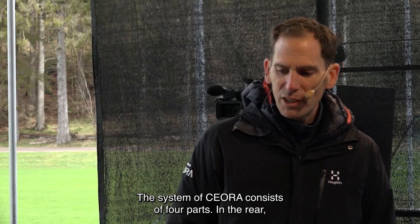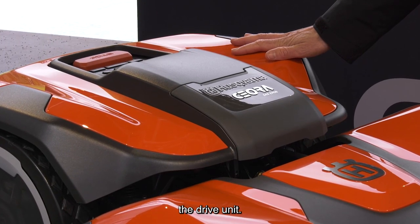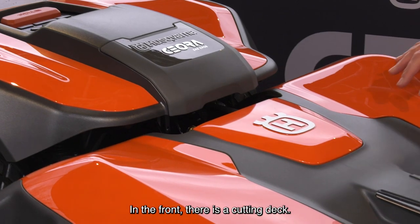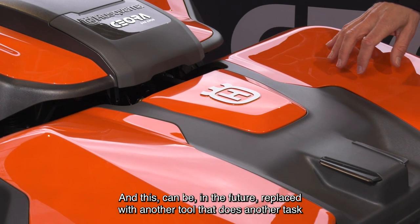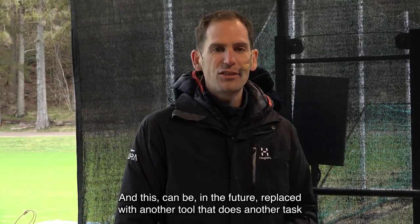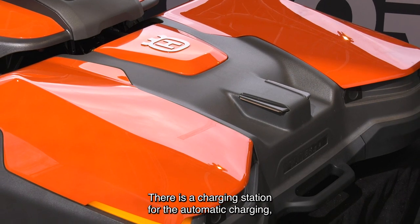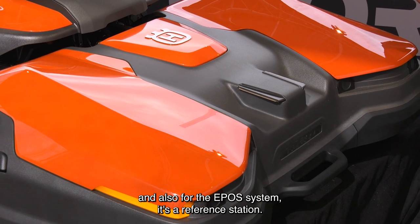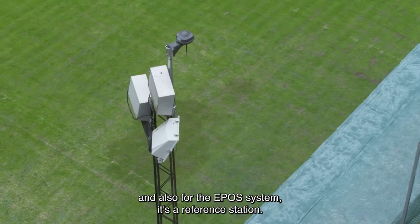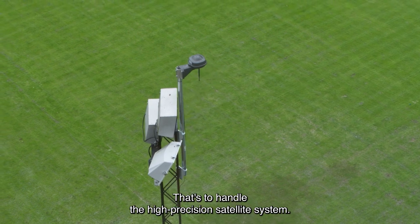The system of CEORA consists of four parts. In the rear, the drive unit. In the front, there is a cutting deck, and this can be, in the future, replaced with another tool that does another task on the turf. There is a charging station for the automatic charging, and also for the EPOS system, it's a reference station, and that's to handle the high-precision satellite system.